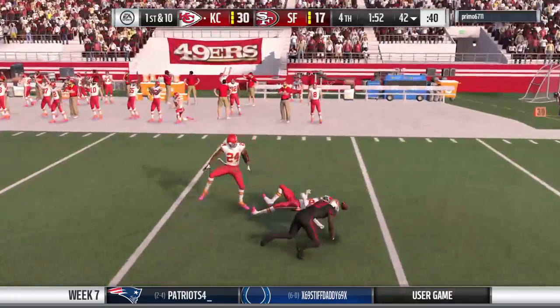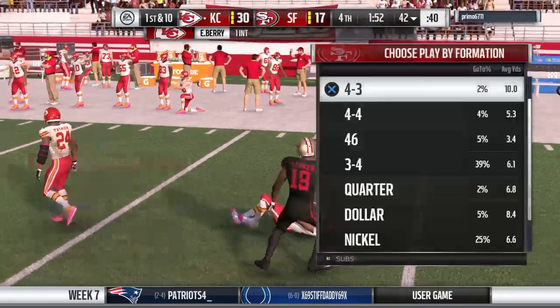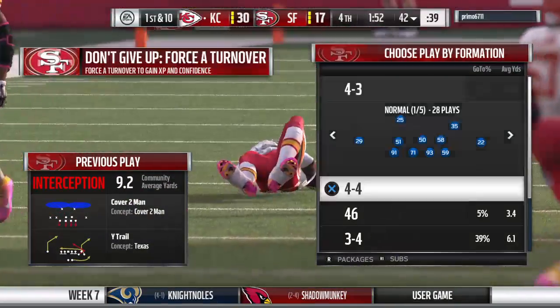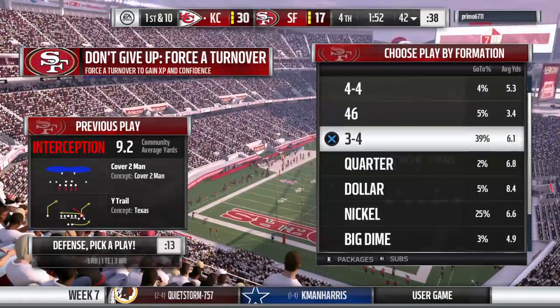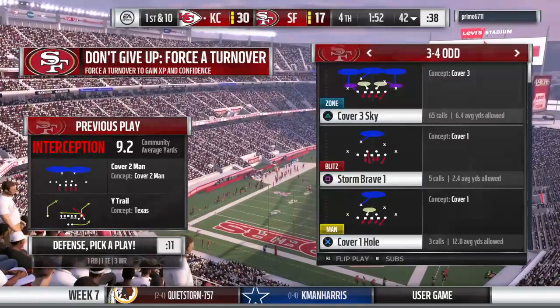And this is intercepted. And that should do it. Picked off by the free safety, Eric Berry. Now it appears we've got a Chief moving pretty gingerly down there. We'll check on his status when we get back.